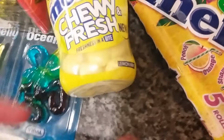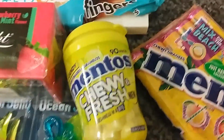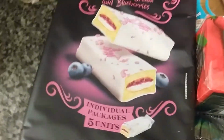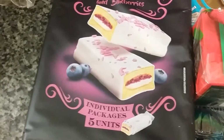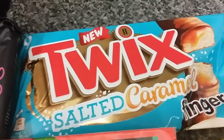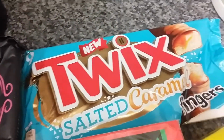I don't know what flavour it is, to be honest. That's lemon. A lemon and mint. So it's a bit interesting. And this one, we've got strawberry and mint After Eights. And then we've got these baked cheesecakes with cheese, cream and blueberries. These are unusual flavours this time. And this is Twix with salted caramel fingers. So that's going to be very interesting.